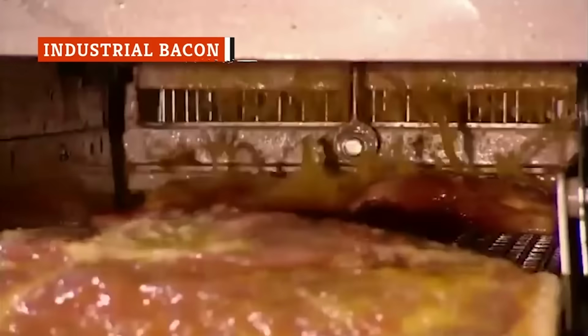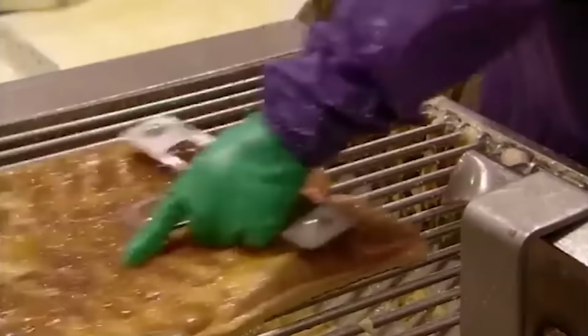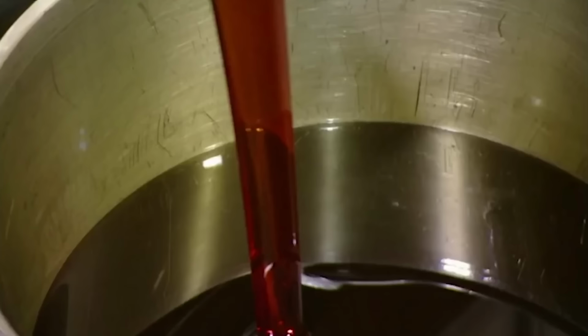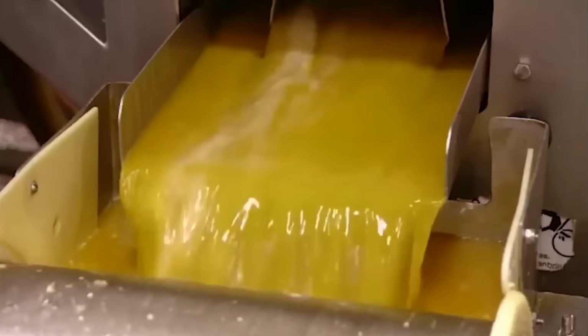Most of the bacon Americans eat nowadays is wet-cured, since this fast method is more suitable for industrial mass production. To begin, a number of curing ingredients, including salt, sugar, sodium nitrate, and other chemicals, are mixed together to create a brine. The raw bacon is then soaked in or injected with this brine.